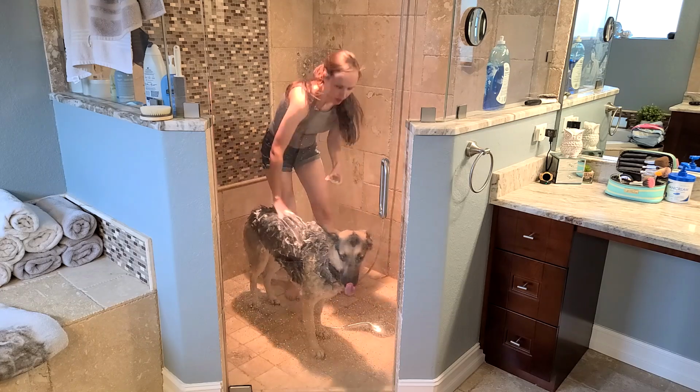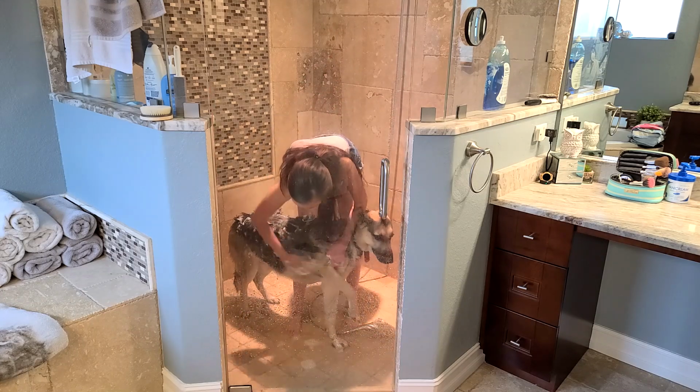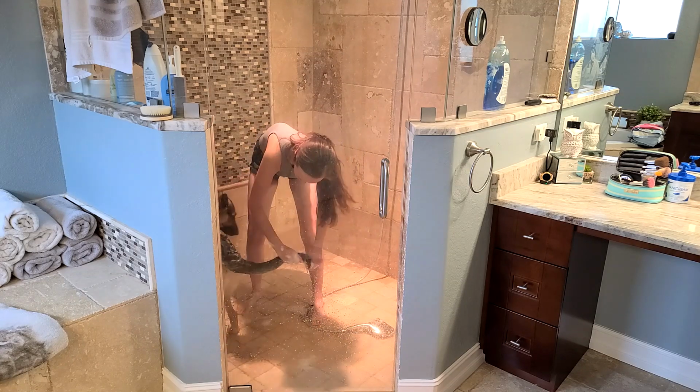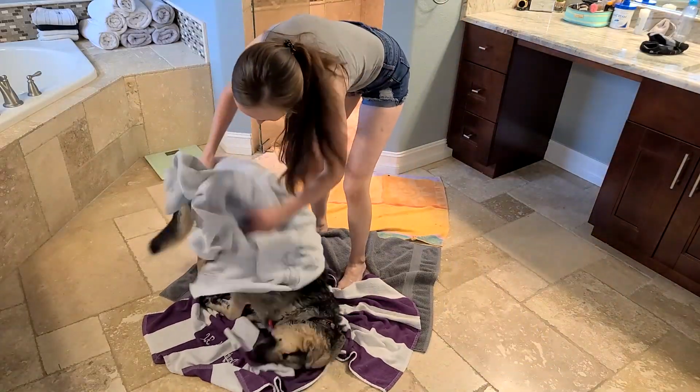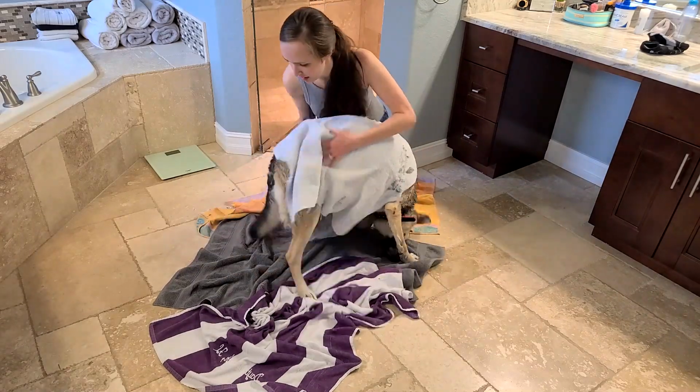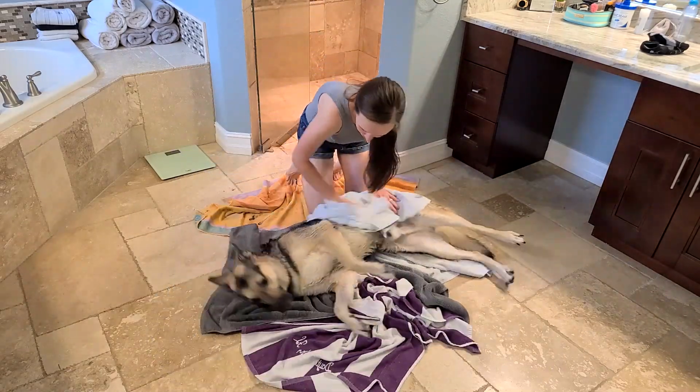It took a ton of training though when he was a puppy. He hated baths so much. And when I say baths, I guess I mean shower because he's never actually been in the bathtub, but this is his favorite part, drying off.